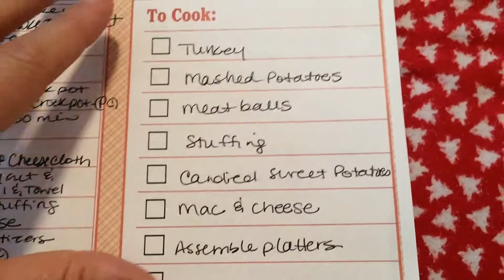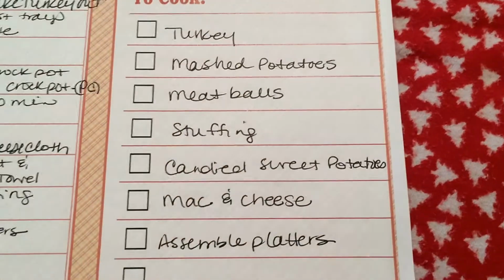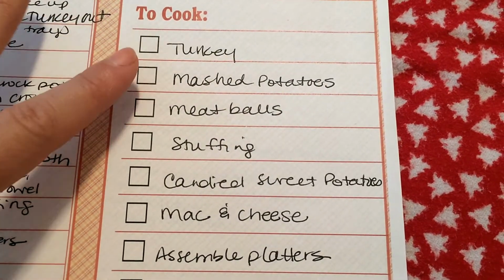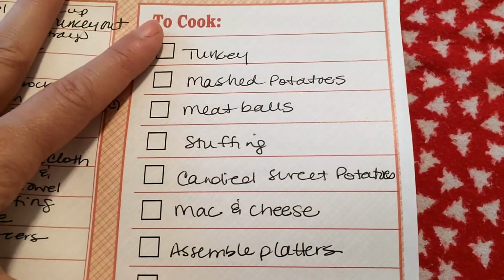And then cooking. So these are all the things I have to cook this day. Oh, I'm going to run out of battery. Good thing this is my last video. Turkey, mashed potatoes, meatballs, stuffing, candied sweet potatoes, mac and cheese, and assemble the platters. That's the things I have to get done this day.